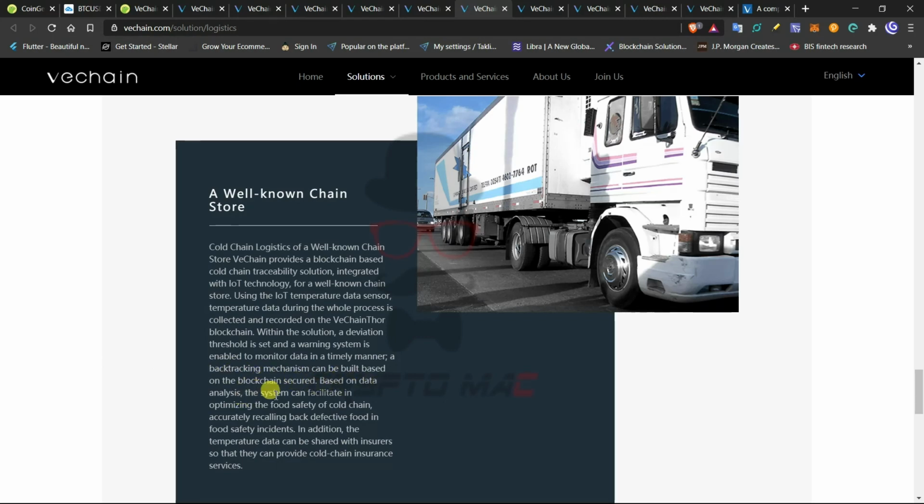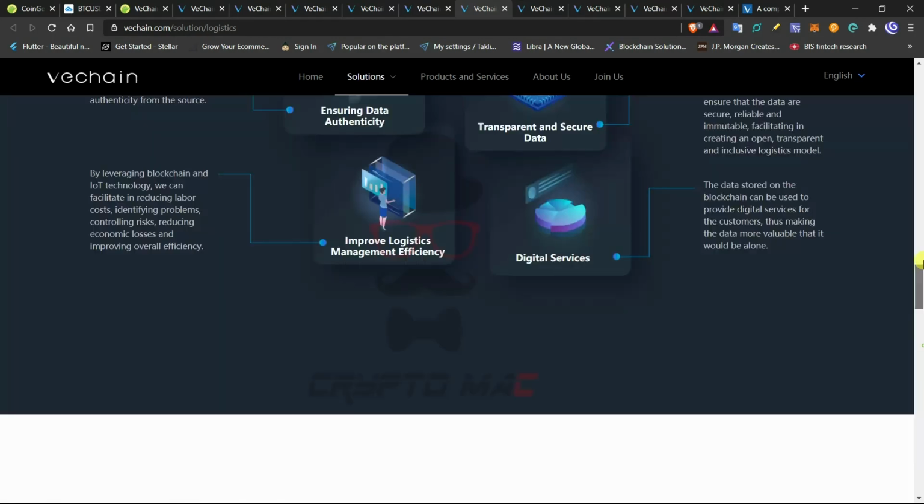Based on data analysis, the system can help optimize the food safety of the cold chain, accurately recalling defective food in food safety incidents. In addition, the temperature data can be shared with insurers so that they can provide cold chain insurance services. So this is in terms of maintaining a certain temperature for particular food in order to prevent it from decaying or rotting. These things are maintained and monitored by the VeChainThor blockchain. This is one of the important applications.